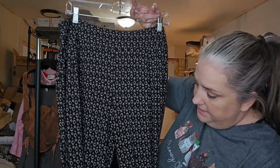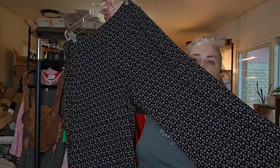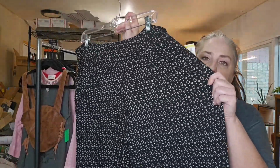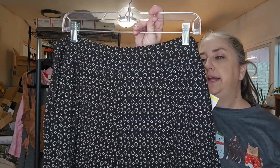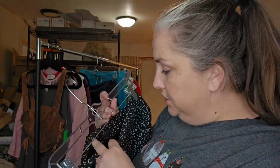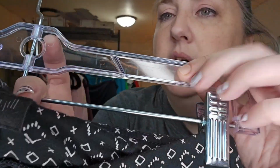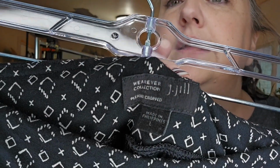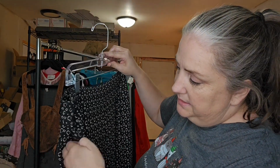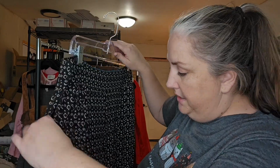And this item is also a J. Jill, and it's these really pretty flowy and very stretchy pants. It has a nice pattern going on, kind of like a little geometric. And I'll show you the tag, but this one said it's the Wherever collection, and it says pleated cropped. There it is. Pleated cropped. And it's a size large, so good size. And I also like that it has pockets.